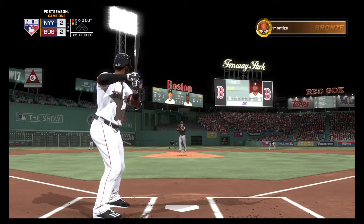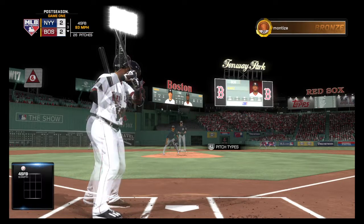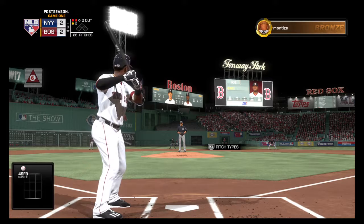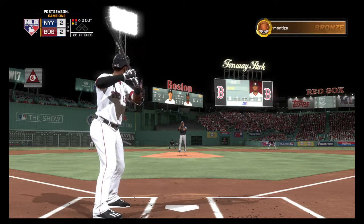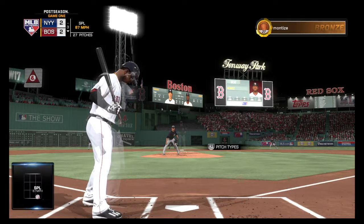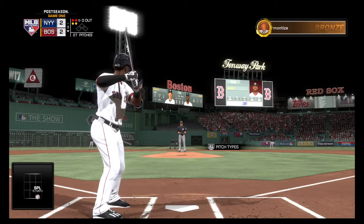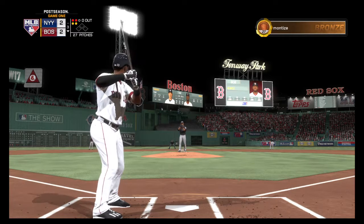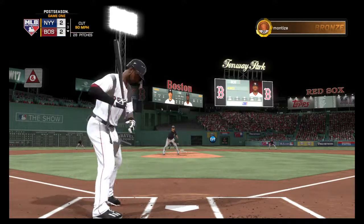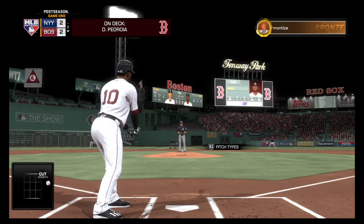A 1-1 count. Here's the pitch. Fastball stays way up that time for ball 2. Into the windup. Here's the 2-1 pitch. There's a knee-high pitch that catches the zone. Even at 2 balls and 2 strikes. Here's the pitch. And they're working the outer half here, but that one's wide for ball 3.